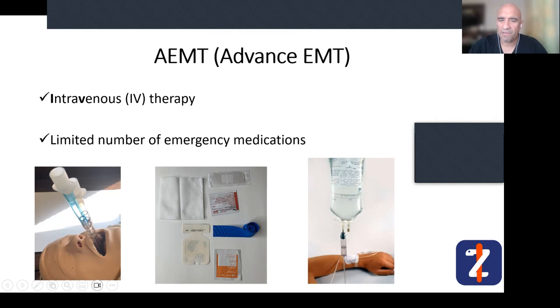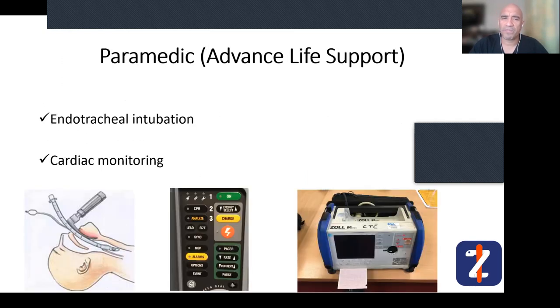Here we have a setup for some IV. All right, so there are other types of advanced levels as an EMT. You can move on to that if you choose to do so, depending on state and regions that provide this type of course.